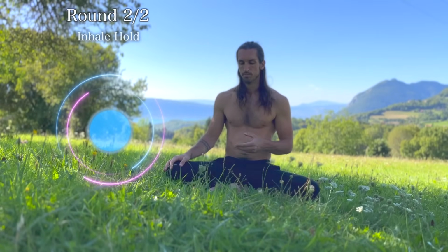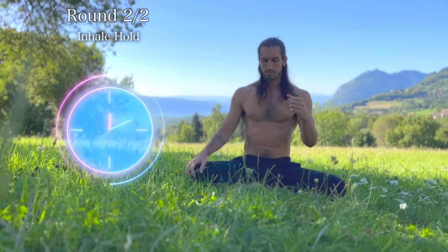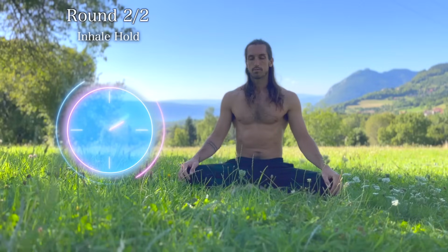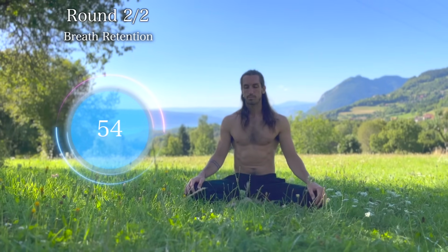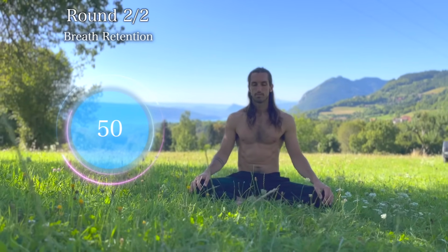Last one, all the way in. Feel everything. Smile. Hold. We'll let it out halfway in 3, 2, 1. Let it out. Fully relax for this 1 minute breath retention.